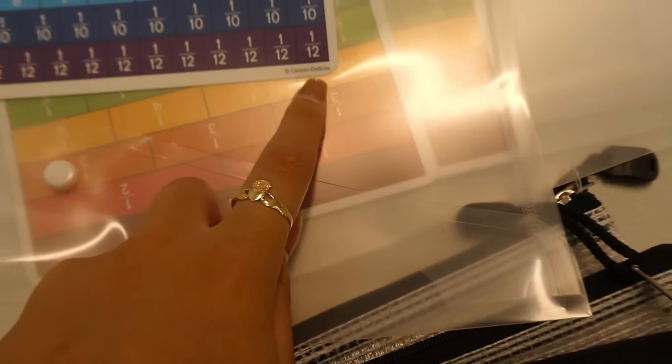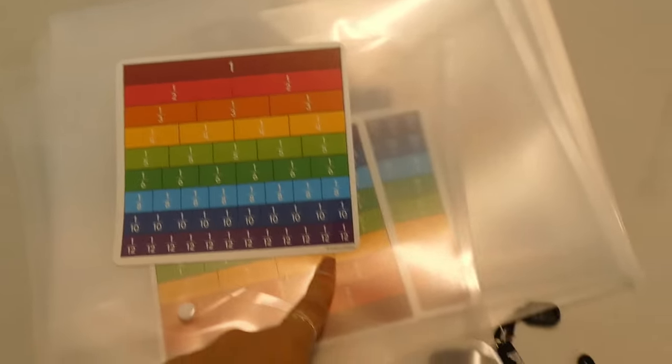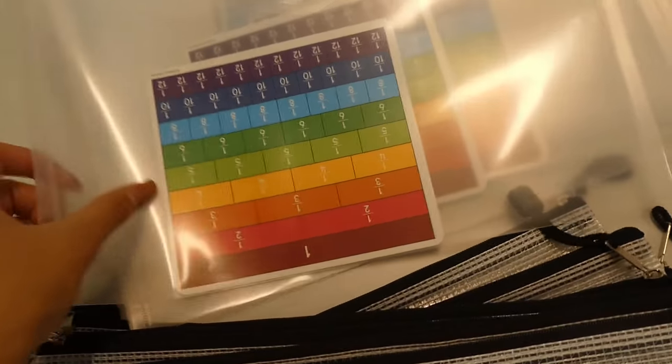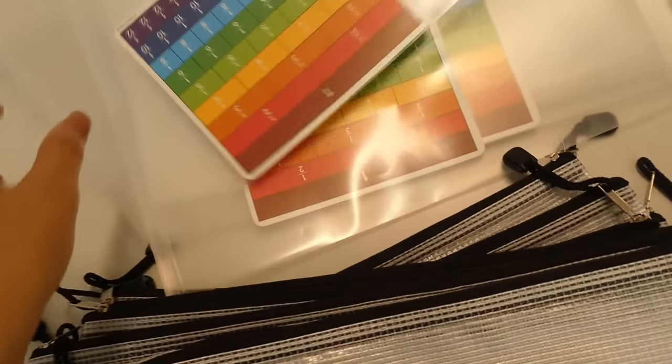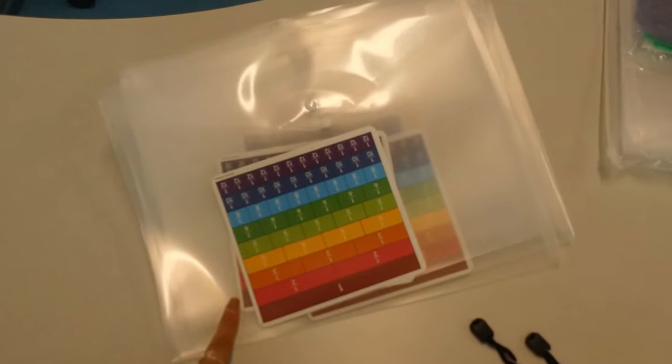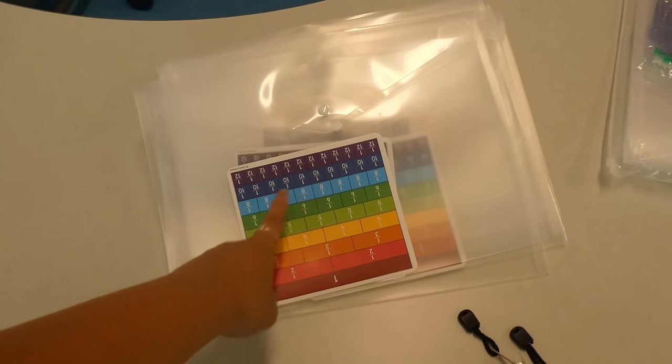A lot of you guys were asking me where this is from, and I just now see that it says Carson Dellosa. My team teacher actually gave me these because she had some extras. It comes in a pack of 36, and they're on some cardstock, nice quality. These are from Amazon, listed in my storefront. These are also from Amazon, and I believe they're listed in my storefront. If not, I can list them.